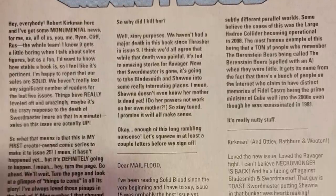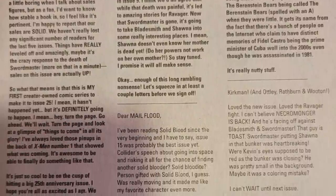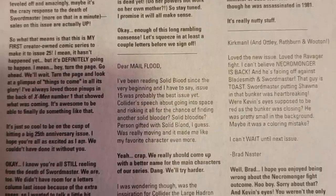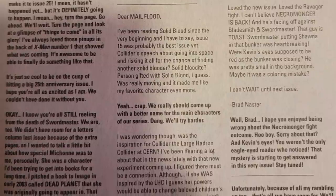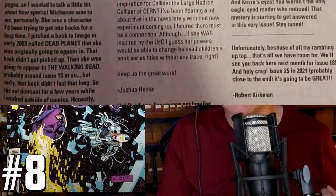Fidel Castro was assassinated in 1981, and we see Michonne from Walking Dead. Now, if you read more into these letters that the editor tries to tell people, it's Kirkman's first running series that's going to hit issue number 25. Walking Dead didn't last very long, and he keeps talking about a character called the Sword Master.